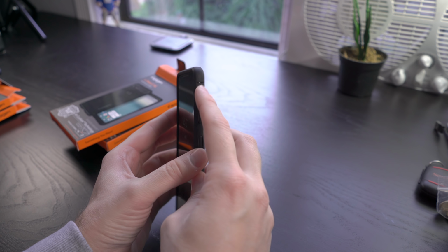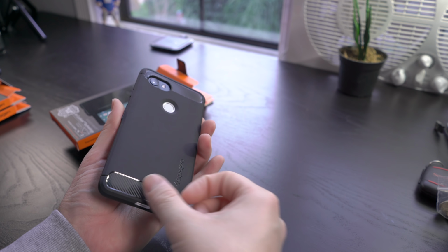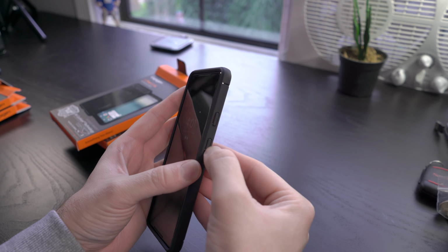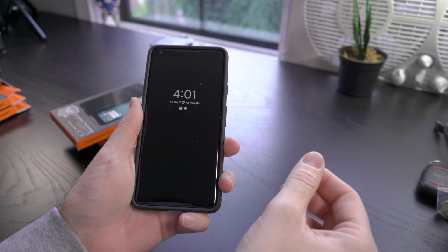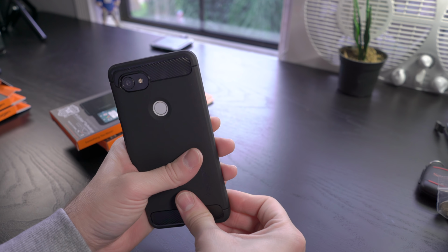You have nice chiseled cutouts on the back, and then you have a lip to protect the camera. You have this carbon fiber pattern here, which is still TPU, but they stamped it to make it look that way. And you have the nice clickable buttons, which feel amazing. Honestly, great. If I had the black Pixel, I would be using this one probably primarily. And a slight lip around it to protect the screen as well, which is great.